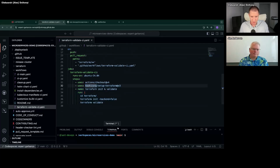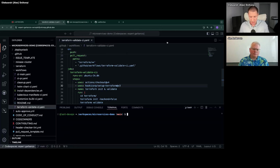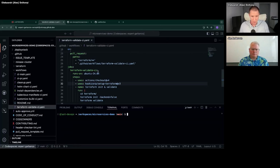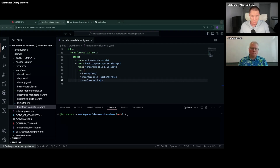So let's just do a thing and let's try and actually add a few more things here. So it does a very basic Terraform validate, which is obviously not enough for the security review, even for some of the linting that you could do. So really, let's see how we can elevate that.